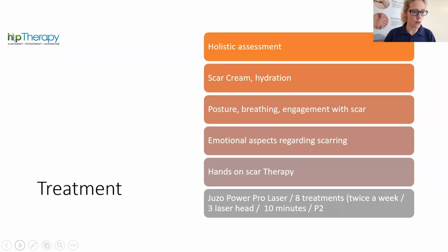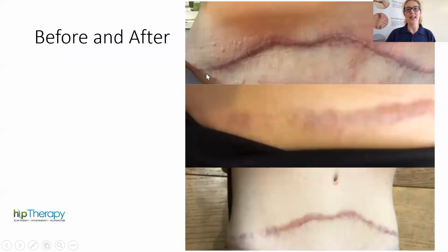And let me show you the results. So this is the result first of all up here. This is what her scar unfortunately became like after surgery. As you can see, it looks angry, it looks red, it looks raised, and it was like a rope going across. If you had that on its own from hip to hip, regardless of then having breast reconstruction surgery as well, you can see how this would impact absolutely everything in your daily life.